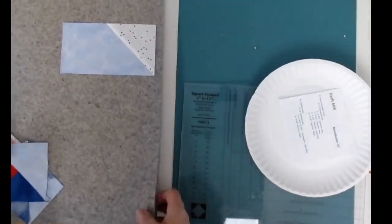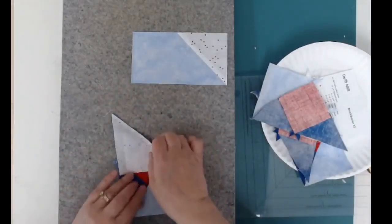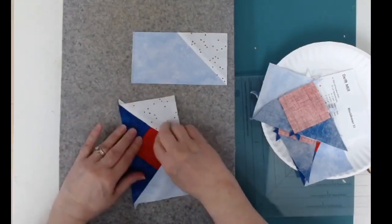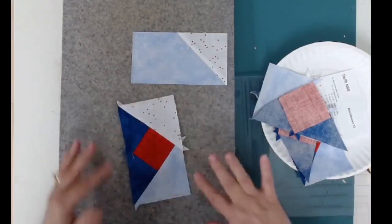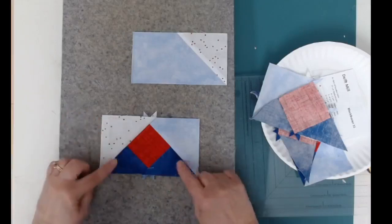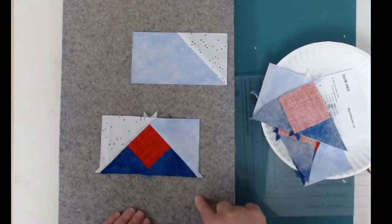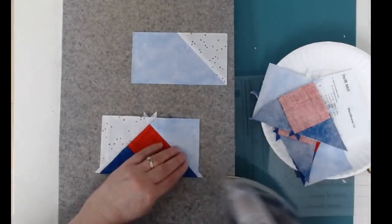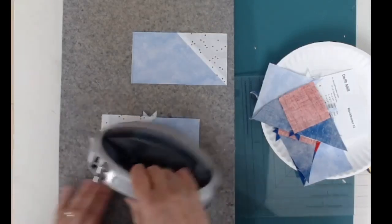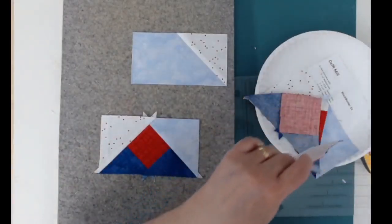Now again, I'm going to finger press this before I set the iron on it, because that way I can make sure that everything's laying down flat, and I can do a better job of not stretching any of the bias edges out of shape. So all of the triangles have the bias edges on the inside of the rectangle. The outside edges of this rectangle are straight of the grain, which is what I want. So I'm going to set the iron on it, and I just gave it a quick little finger press. I didn't spend a lot of time on it. So there's one of them. I'll leave that back on there and let it heat back up.